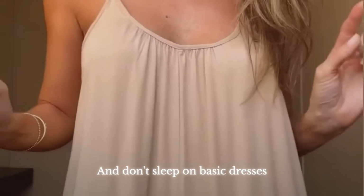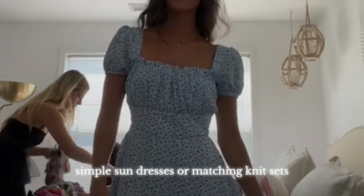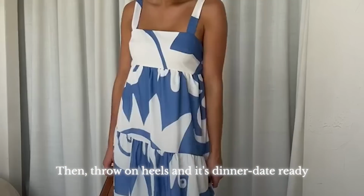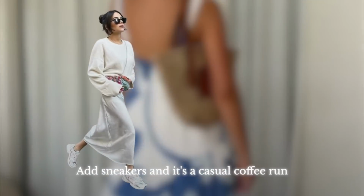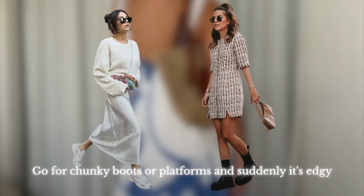And don't sleep on basic dresses. Think long skim style bodycon dupes, simple sundresses, or matching knit sets. They're effortless and super easy to style. Then throw on heels and it's dinner date ready. Add sneakers and it's a casual coffee run. Go for chunky boots or platforms and suddenly it's edgy.